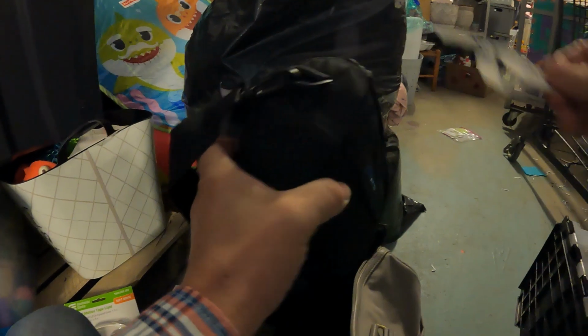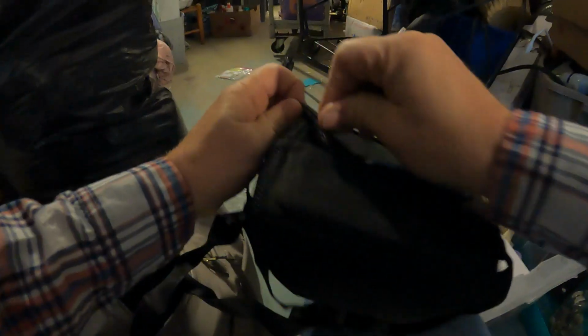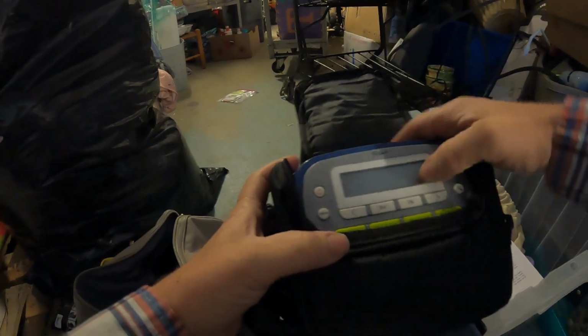We got some kind of case here, looks like a camera case. Let's see if there is a camera. There we go. It is a P-Touch, Brother label maker. She's got two, but I haven't seen anything with the little labels that this thing makes on it. You know, it makes those little white sticky labels. I haven't seen those on anything.